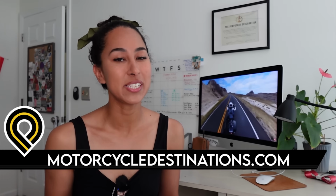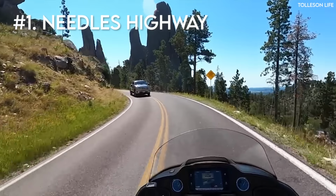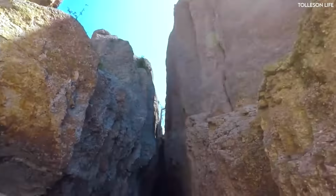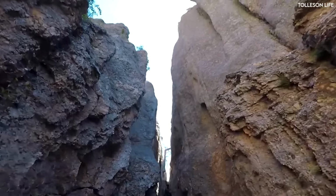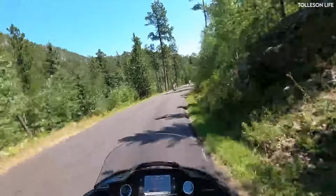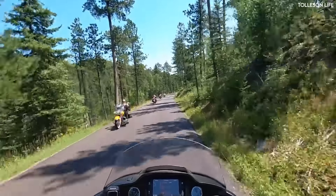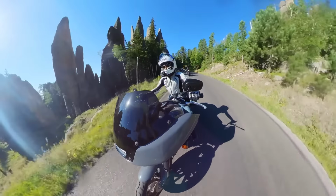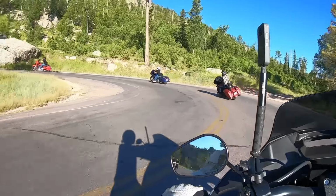Our first must-see spot in Sturgis is probably one of the most beautiful rides there, Needles Highway. Because it's so uniquely scenic, people talk more about that than the fact that it's actually really technical, kind of insane riding. I'd recommend trying to go well before or after the rally. I went during the rally and the road was super backed up with other riders. It was hard to go more than 20 miles per hour, but maybe that was for the best.